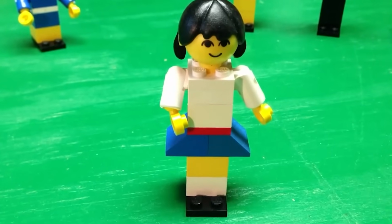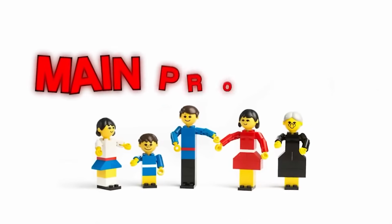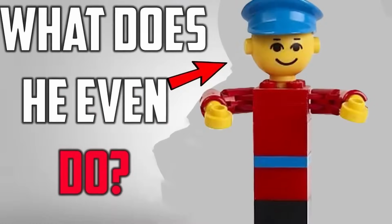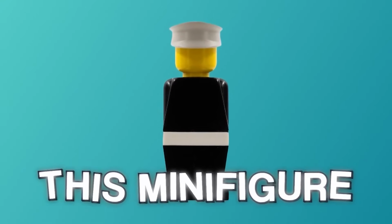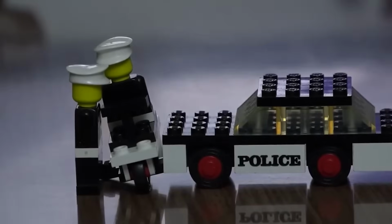From here, LEGO knew that there was a market for figures, so as the years went on, they continued to test the waters. The main problem with the building figures was that they were a little too tall, and once they were built, nothing could really be done with them. Their solution for this was this minifigure, which was first seen in set 370 in 1976. These minifigures were what sparked everything.